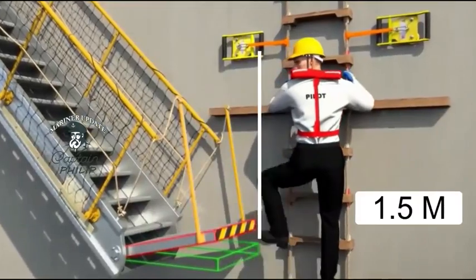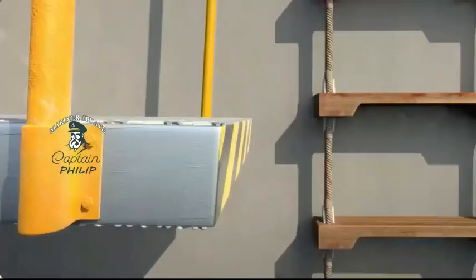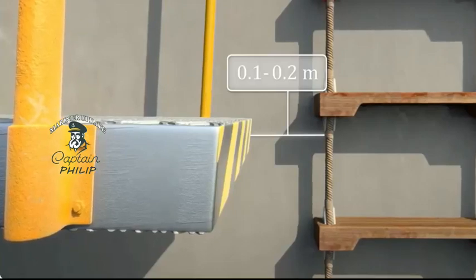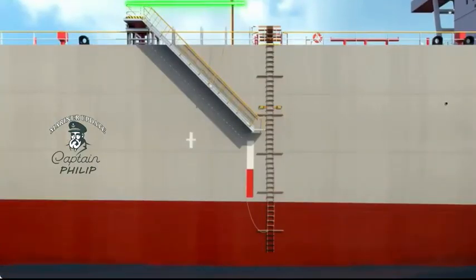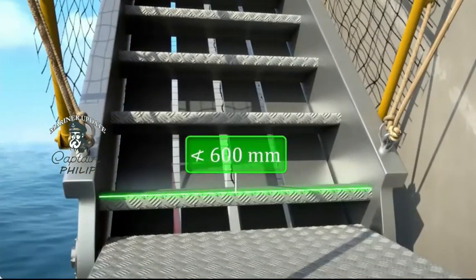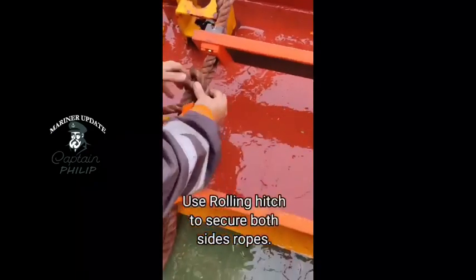The pilot ladder must be secured to the hull not less than 1.5 meter from the gangway platform. The horizontal distance between the gangway platform and the pilot ladder will be 0.1 to 2 meter. The ladder should not be tied to the gangway. The angle of the gangway should be less than 45 degrees. The width of the gangway access should not be less than 600 mm. It must be rigged on a strong point with a rolling hitch. A shackle alone should not be used to keep the ladder in place.